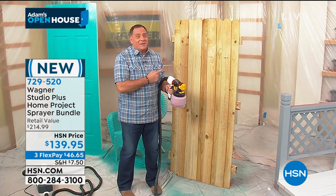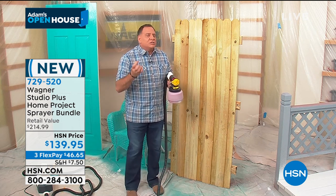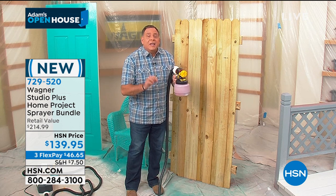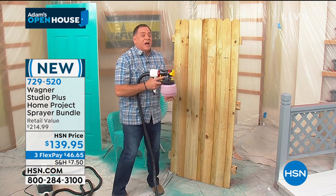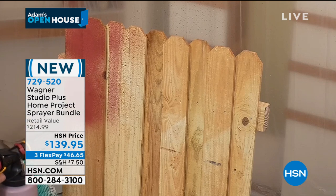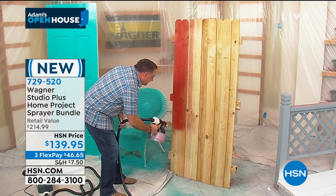Now I got a fence back here, Adam. Fences are very tough to paint, especially raw wood like this, because it just soaks up whatever. I've got stain in here. I'm gonna stain this fence in just a few seconds. And I want you to see the complete job that this does, because doing a fence can really be a nightmare. But I want you to just see how evenly I can do this, how fast I can do this.